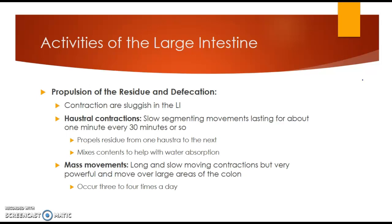And the haustral contractions happen about every 30 minutes or so. Basically, you're moving food stuff from one haustra to the next haustra, those kind of bulby sections in each of the large intestines. And this helps mix the contents and helps you absorb your water. And then a couple of times a day, you have what are called mass movements, which are long and slow moving contractions, but they're very powerful and they can move that food stuff over large areas of the colon.